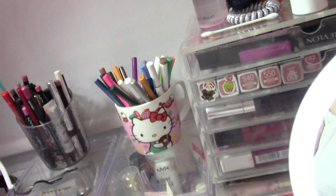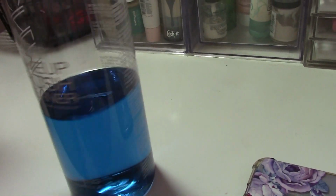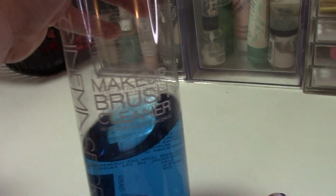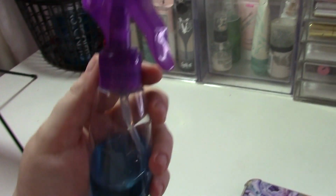So, and in here I keep my favorite brush cleaner. This is like a quick dry and rinse free formula. It's like a spot brush cleaner. I can spray it directly on my brush and wipe it off and use it right then and there. Like I don't have to wait for it to dry. You can get this at Sephora, but it's so good. And I keep it in this little spray bottle because it's just easier that way.